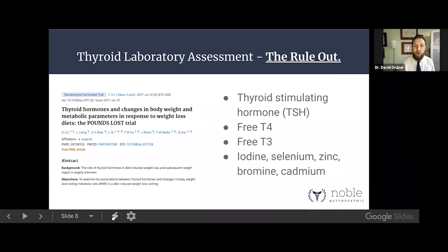And then we test bromine and cadmium, because you might see this come across your desk. Bromine displaces iodine. It's really, really rare in North America to have low iodine levels, but you can have high bromine levels, which means the iodine doesn't work as well. So that can happen. We've had that happen once, and I was surprised, but glad that we ran it, because it was an easy solution.